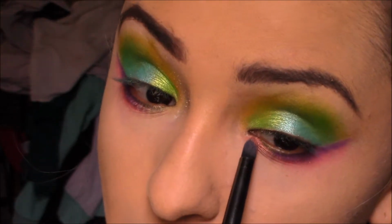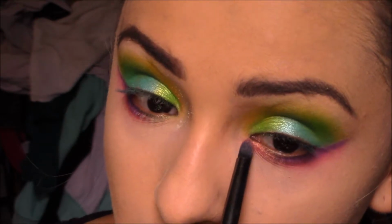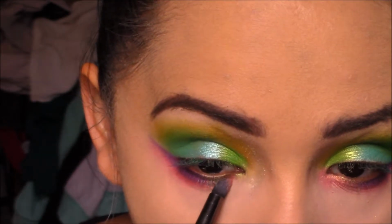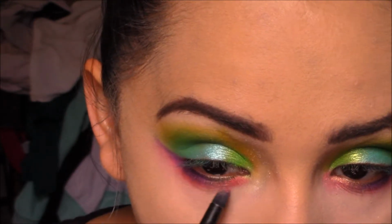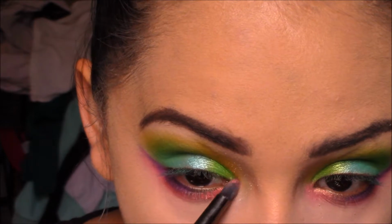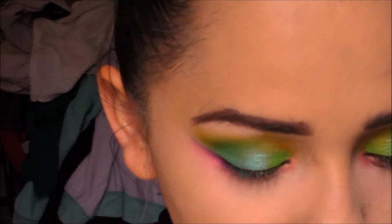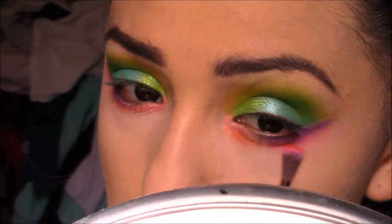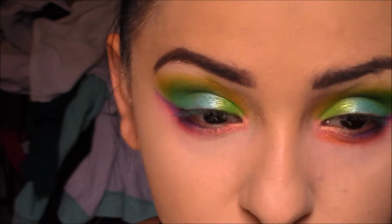It's beyond pretty. It really is. And I'm going to actually put this in the inner corner. So I'm going to carry it to the inner corner. Oh wow, it's pretty. I kind of feel like it needs some blending, so I am going to pick up the orange shade and lightly buff that into the pink. I feel like it just needs a little something.